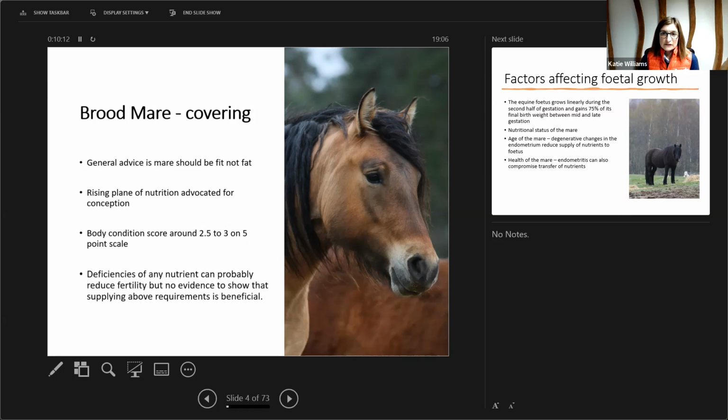Now, deficiencies of any nutrients in any context are often the things that compromise health or fertility or even performance, but there isn't in the literature any real evidence to show that supplying above requirements is beneficial. So as long as you're meeting what an animal needs, there is very little evidence to show that as you over-exceed or oversupply, you're actually going to increase your chances of performing better or increase your chances of conception.